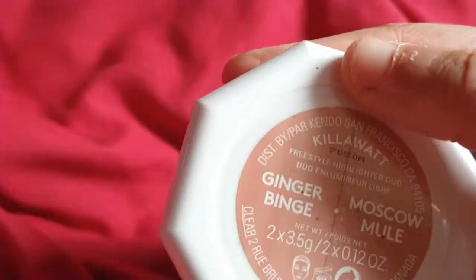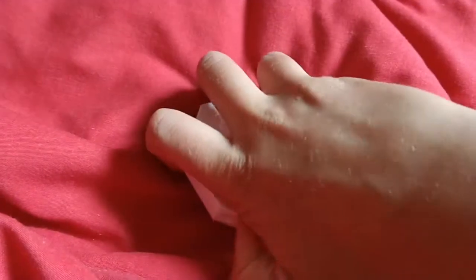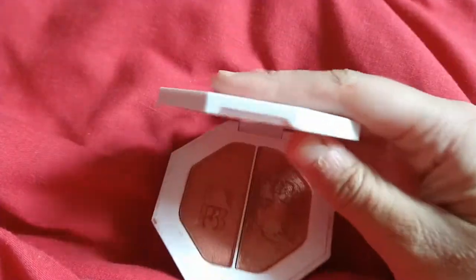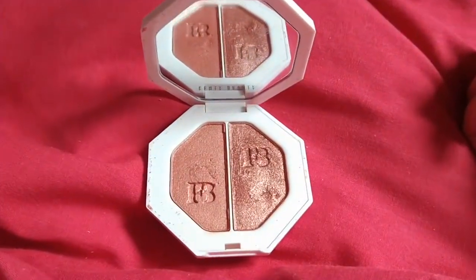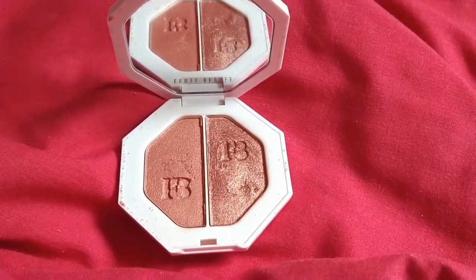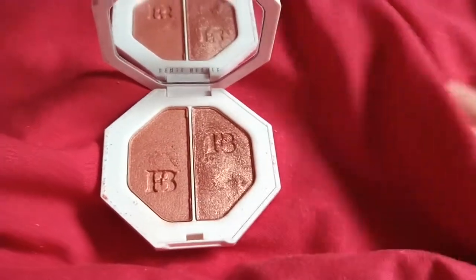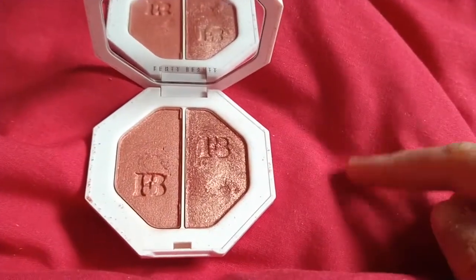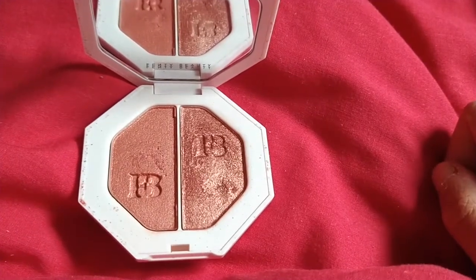Another Fenty product is the, what's this, the Killawatt. It's a freestyle highlighter duo. This one is in Ginger Binge and Moscow Mule. Oh my god, this is another highlight I love. First off, the colours may not be for you. Let's get real, when it comes to me, I just wear anything on the face. You'll see later on another highlighter that I absolutely love. I know a lot of people will not wear coloured, and I remember someone did a review one time of this particular shade, saying, I don't even know any people of colour that would wear this as a highlight.